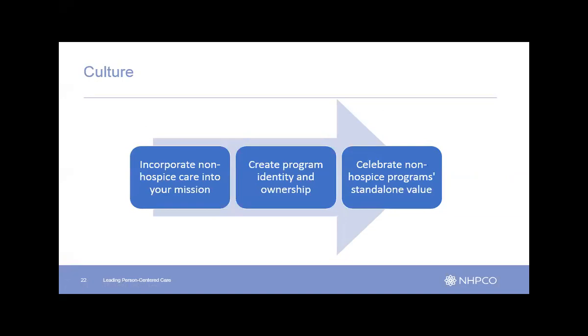And you're going to get to have your hands on the reins and have command and control of developing relationships and rapport and trust and developing your staff and their ability to have these conversations, the courageous conversations. We know that if we could have them with patients, we would convert far more into the hospice benefit much sooner. You're going to need to create a program that has its own identity and ownership over time.